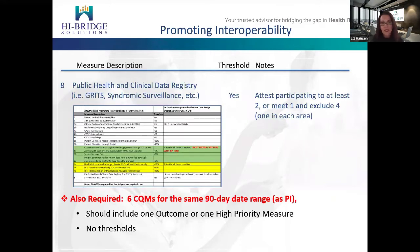The public health or clinical data registry. Now, some of you, this may be a little bit different than what you're used to this year or in the past couple of years. You do need to make sure that you have done the research and that you have done your due diligence, because you need to attest that you're participating in 2, or you need to attest that you're actually participating in 1 and exclude from the others. But you do have to address every area of the public health and clinical data registry.